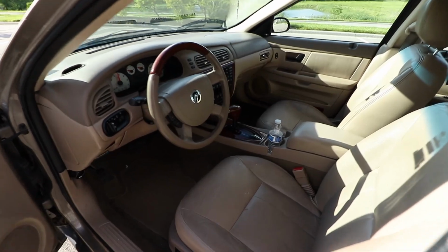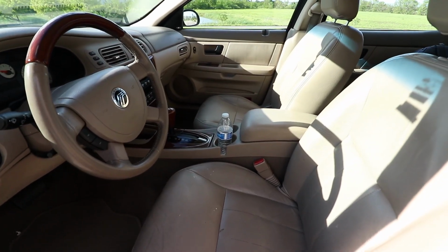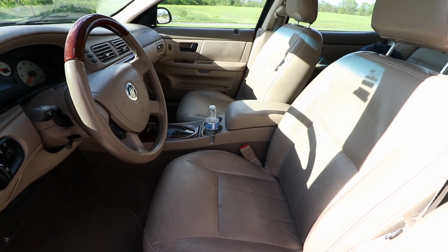The interior is pretty nice too. Got the leather, and to be honest, it's pretty clean.